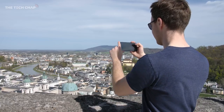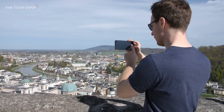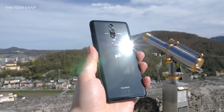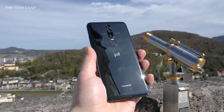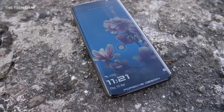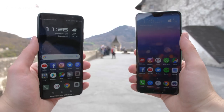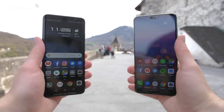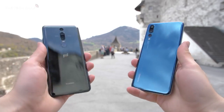However, as impressive as this phone is, and it really is, personally, I could never justify the cost, but if money is no object, or maybe less of an object for you, and you want the best smartphone in the world right now, this is probably it. Although personally, I think I prefer the design of the P20 Pro, notch and all. But what about you? Which do you think looks better?